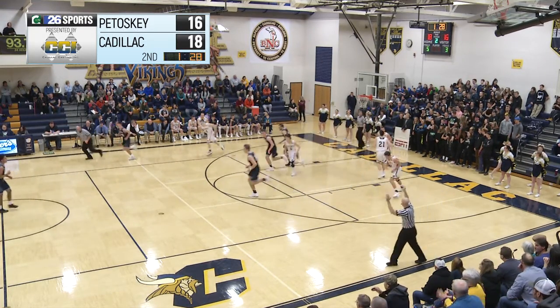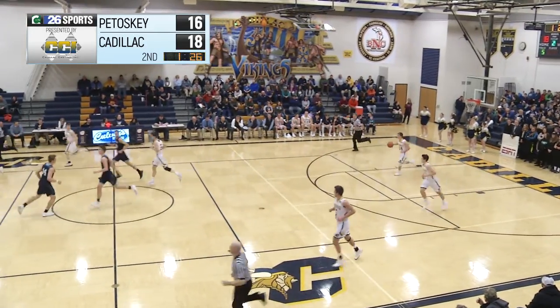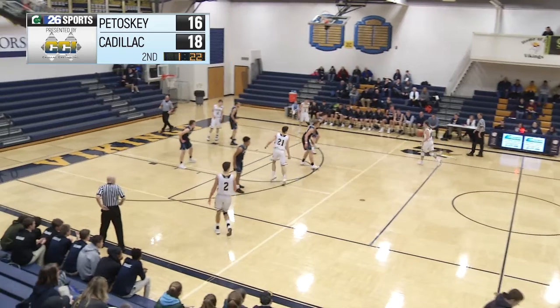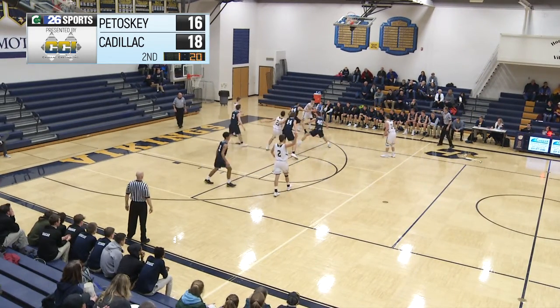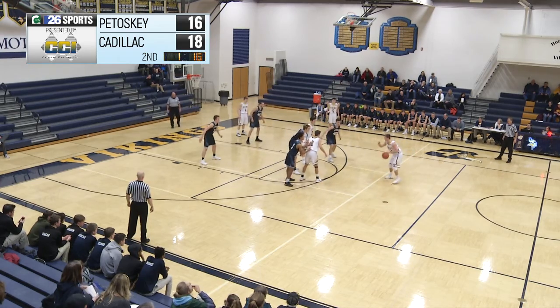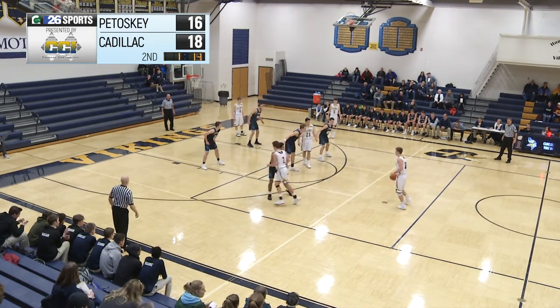And another 3-point dagger from Gabe Wilson. Give him 2 from behind the arc right now. Excuse me, that's Gabe Whitmore. Cadillac playing a man-to-man. They can't allow them to shoot threes like that. They got to find them, even in transition, to match up with them.